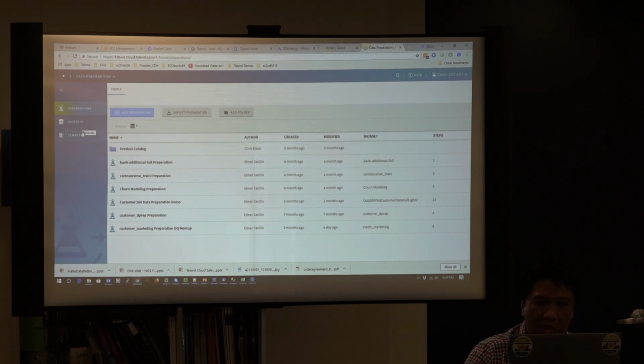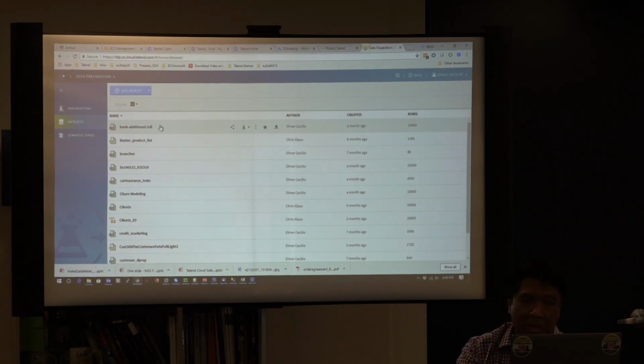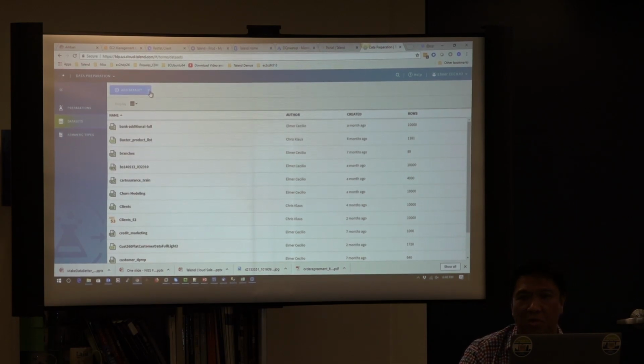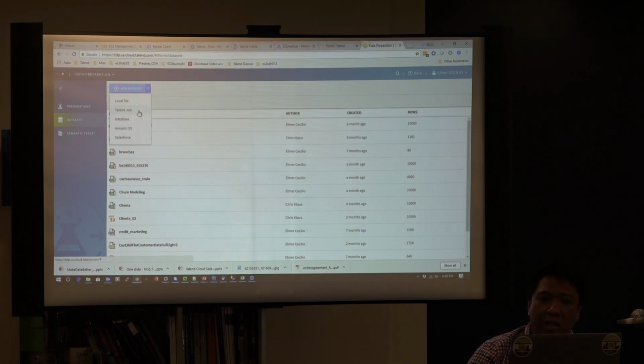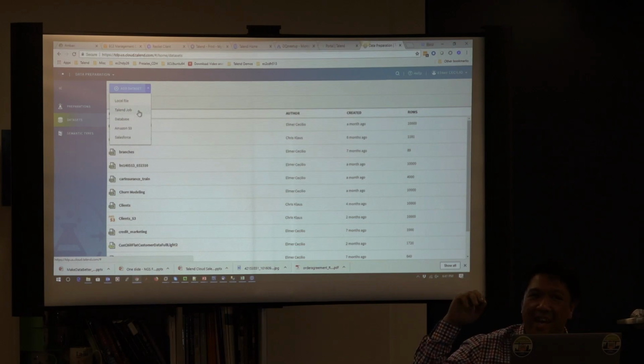The first thing we're going to do is what's called a data set. Within a data set, I'm going to add a data set that I need to work with. The idea is I'm a business person who needs to do some self-service data cleansing. The data set could come from a local file on my laptop, like a text CSV or Excel. It could come from a Talend job. That means you can create a Talend job that pulls data from pretty much everything, and prepare that data for data preparation.